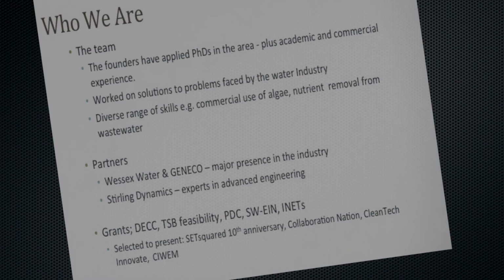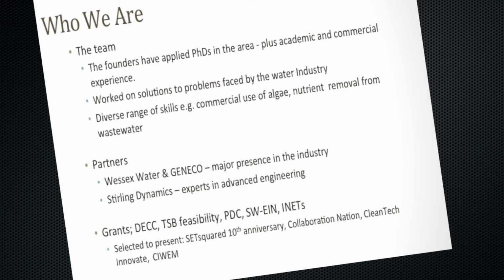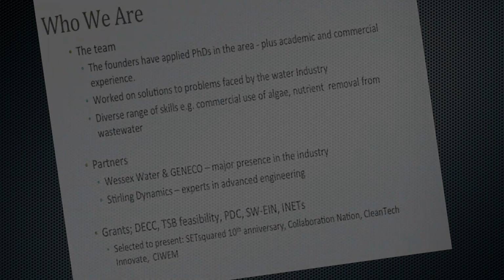So we really want to get all this going, so we're now seeking an additional round of funding, about £500,000, to support what we already have, help us retain our team, get some more senior business people involved and generally grow everything, as well as looking for new partners who can help us integrate new clever technologies and get the company going really well.